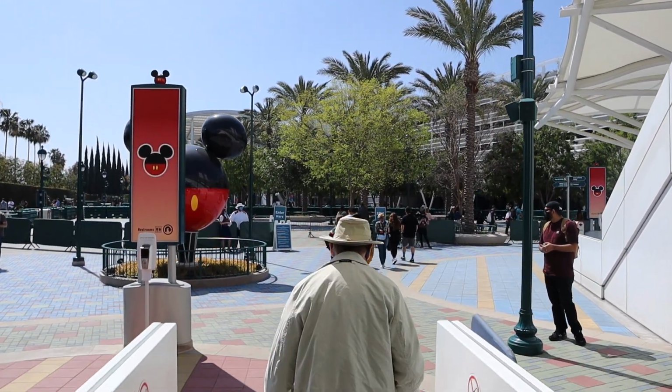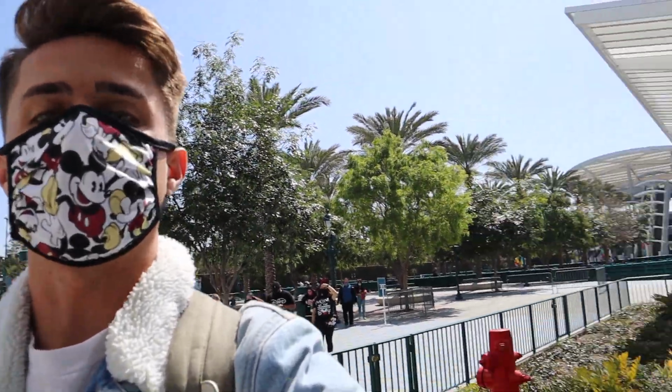Making our way over to the security checkpoint. Again, I didn't focus on it too much in the last vlog, but I kind of wanted to reiterate how it works. So you actually walk this path that I'm going in right behind me, and then this will take you into the Pixar Pals parking structure. From there, they'll check your bags, they'll do temperature checks, and then you'll make your way back out of the Pixar Pals parking structure, and you'll go ahead and walk the tram route all the way to A Touch of Disney at Disney's California Adventure Park.